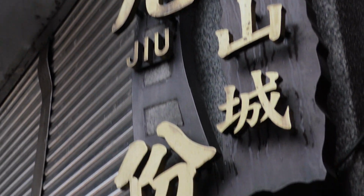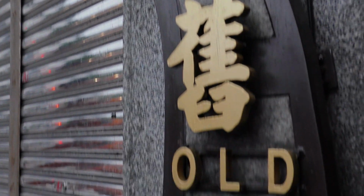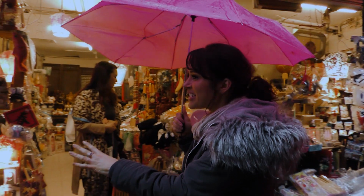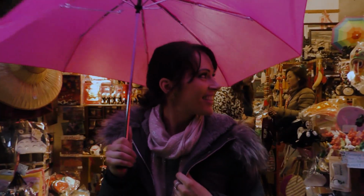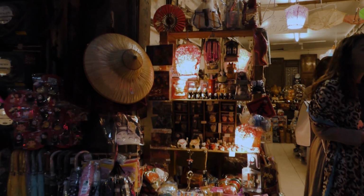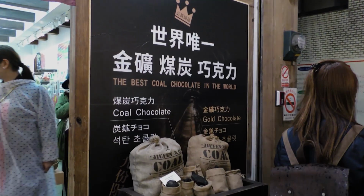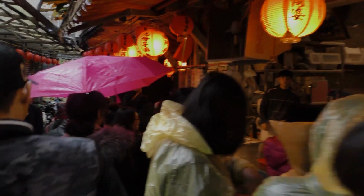The bustling Jiufen Old Street is the most popular with visitors. It's like a little treasure trove, all these quirky little shops. How about cold chocolate or gold chocolate?